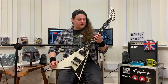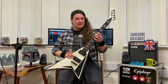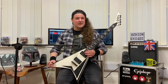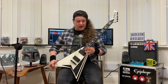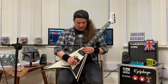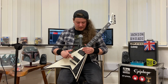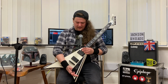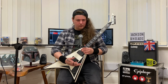I know Matt Tuck moved on from Jackson as he was having crazy tuning instability issues at one concert, and I think that was it. He was just done with them, and he moved over to BC Rich. But as far as it goes, I've had no problems with this guitar. But the volume pot here was replaced a little while ago because it went on me on this back pickup. For some reason, the guy didn't put a fast one back on like we've got back here. He put this really stiff one on, which is fine, I guess. It feels a bit more stable.